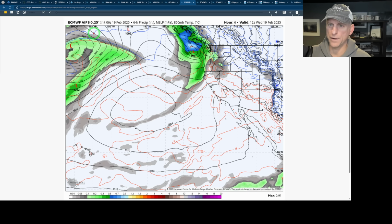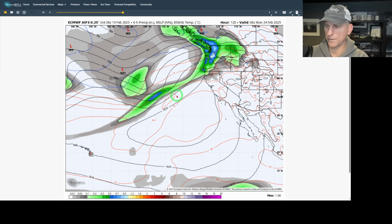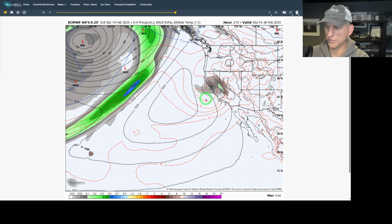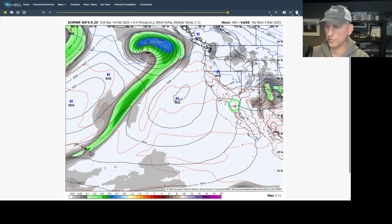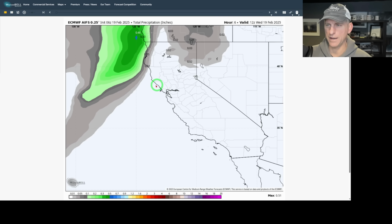Let me show you what the artificial intelligence European model is showing there also. There goes today's system. And then again, kind of these systems clipping Northern California. We'll see how far again that system gets as we go through Monday night into Tuesday. The European model does show a little bit better chances for some precipitation, but not overall, looking at strong systems moving through the state of California, maybe some inside slider stuff. But as we go on in through March, some of the signal out there is that we may start to get a bit more active again. I'll show you that here in a moment.